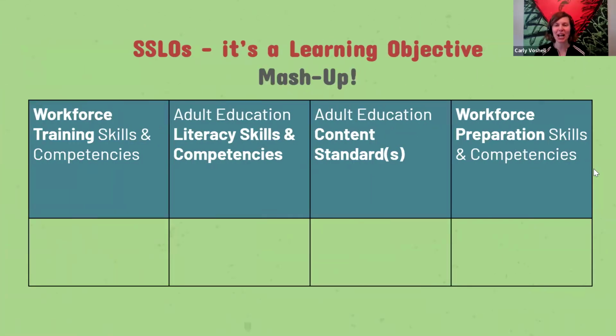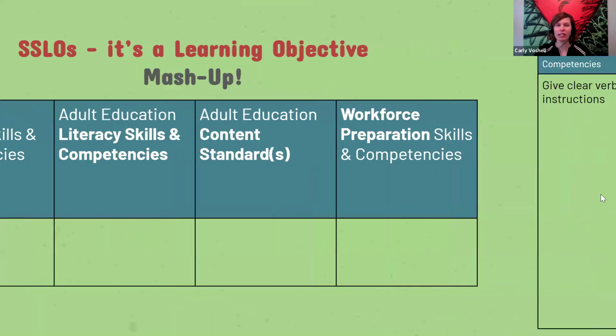This is a slide that I pulled from another webinar on SSLOs because I'm not going to reinvent the wheel, you guys. But if we think about single set of learning objectives, it's a mashup of all of these different categories that maybe we start thinking of as separated or siloed, and we've got to put them all together. And that's the difficult part about SSLOs.